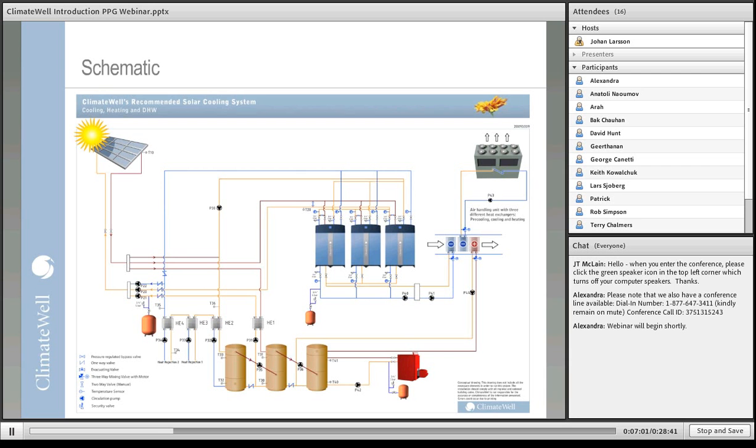And down to the center here, we have 3 cylinders showing how we preheat the hot water production in, for instance, a hospital, a hotel, or even in a residential application.